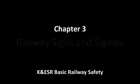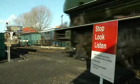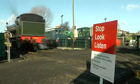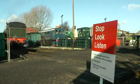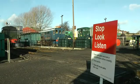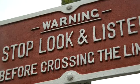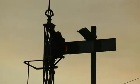Chapter 3. Railway Signs and Signals. Railway signs are positioned on the track for your safety. There are many signs covering specific functions. You must obey all warning signs, lights, bells and notices. Signals are also placed at the line side and regulate the passage of trains.